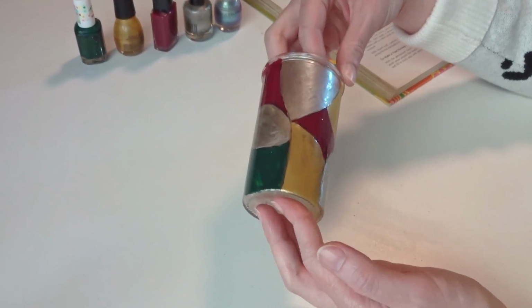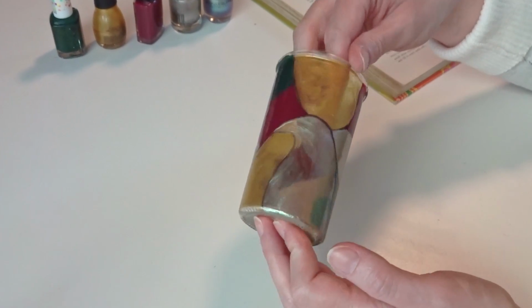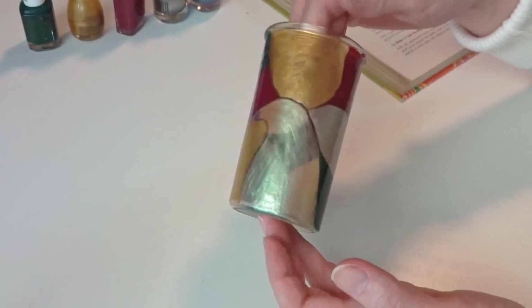Not entirely sure what to do about the lines. I'm going to try going over them with a Sharpie again when they're set and cured.